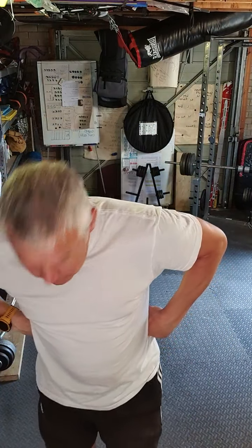So today we are doing some more PE for Foundation Key Stage 1. It's quite a broad range of ages and abilities. So give it a go.